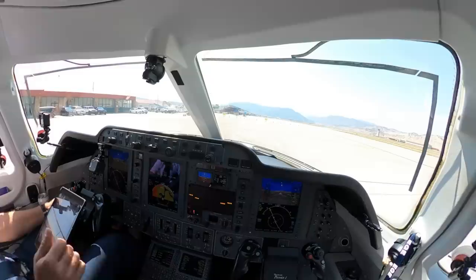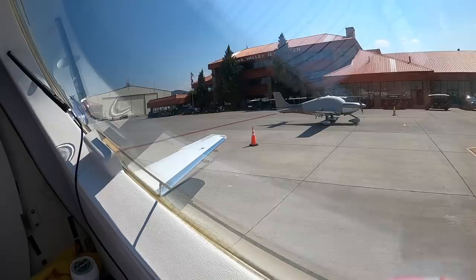Eagle Ground, Premier 390 Golf Mike, taxi from the jet center with Delta. Premier 390 Golf Mike, runway 25 via Alpha. Runway 25 via Alpha, 390 Golf Mike.